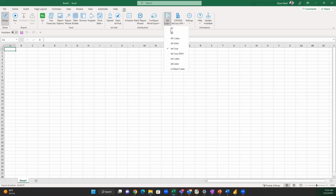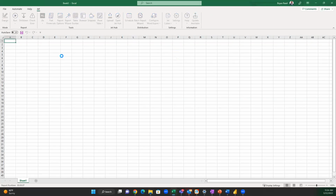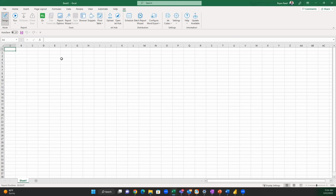So importantly, I want to make sure I change my data sources. Now I'm not pointing directly at my ERP instance; now I'm pointing at my cubes. I'm going to find a solid spot here on my fresh sheet, and then we're going to use a pivot table to build out this report.